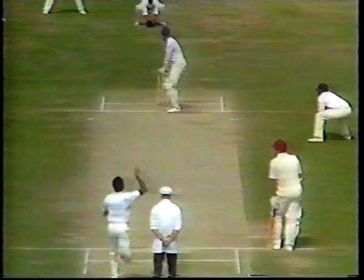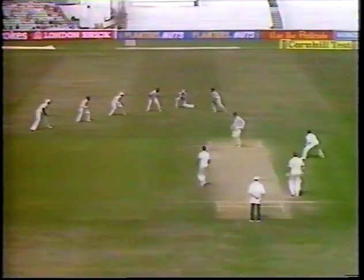Nothing more than a gentle loosener there. His figures today in this innings, 3 for 41, but it was that little spell. He took 3 for 5 in that spell, which really broke the back of the England batting. Broad, Gower and Lamb were his victims. That's edged and very safely pouched by Clive Lloyd. So the change pulled off the trick then.